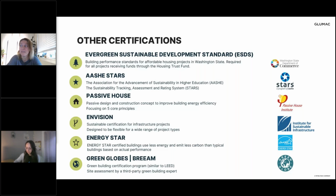So locally, the Evergreen Sustainable Development Standard, ESDS, we see this being applied to affordable housing projects. It's tied to their funding mechanisms within Washington State. There are several projects that have been pursuing this, and it has a lot of the same general measures that would be considered maybe a LEED light building, I would say. It's also a design standard, and there's not the proven performance aspect of this one.